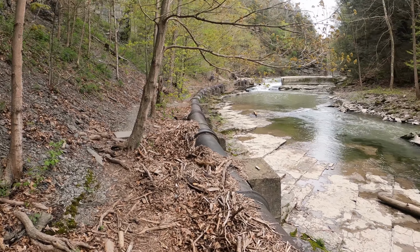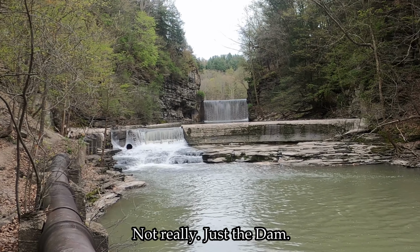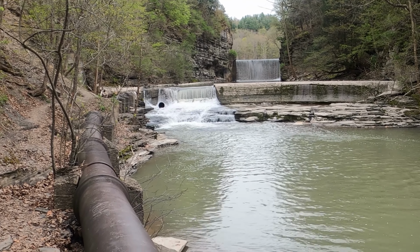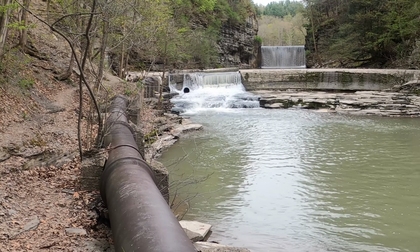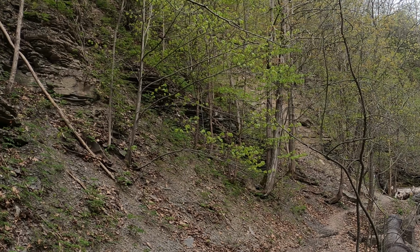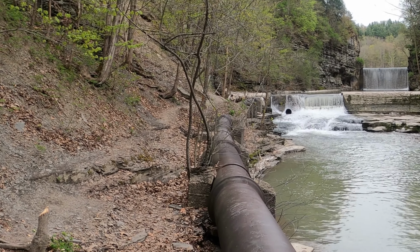Oh, there's what we're looking for. Well, that's Potter's Falls. Definitely man-made. But we got some information on how to get to the non-man-made waterfall behind it. We can either go up this incredibly steep thing, or apparently there's a trail somewhere behind us.